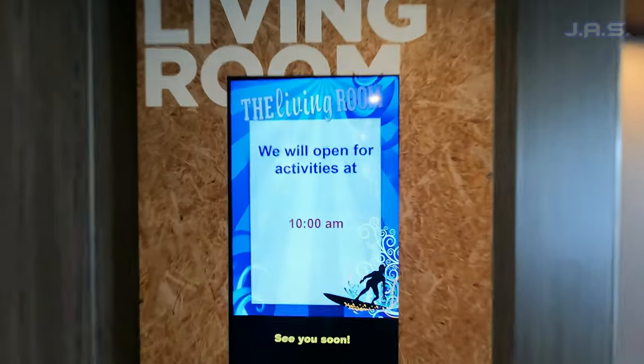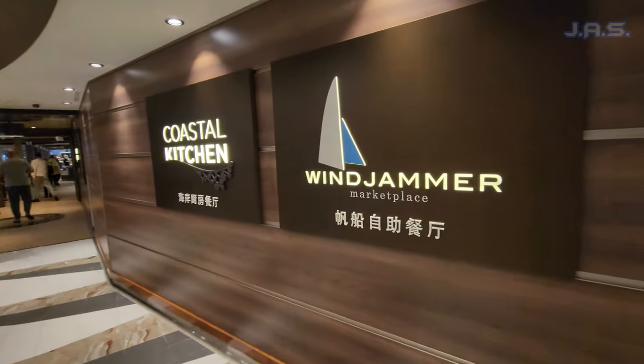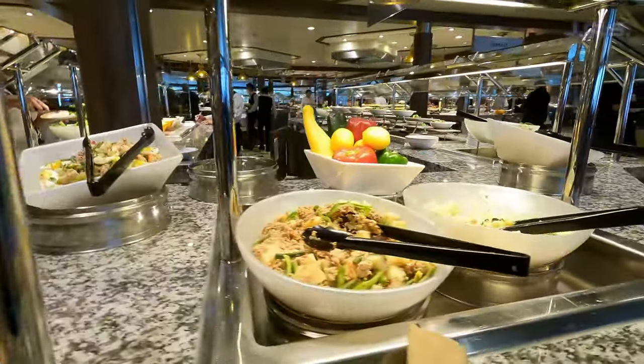Alright, and then right here we have the living room, which is just for teens to do activities and hang out and stuff like that. Obviously, I don't have any kids. I'm not a teen myself, so I didn't go in. So I apologize, I can't show that area. It wasn't even open when I tried to go in there.